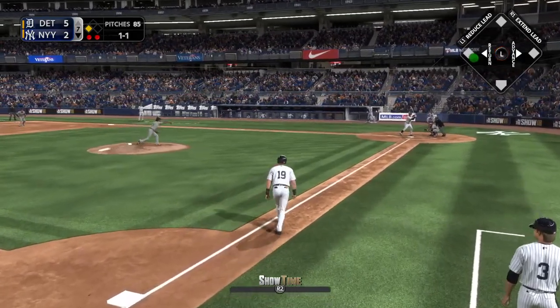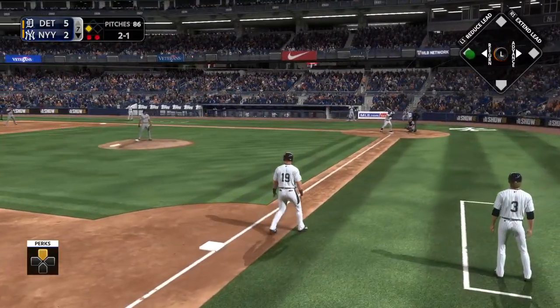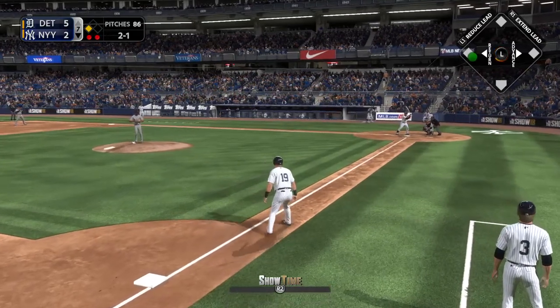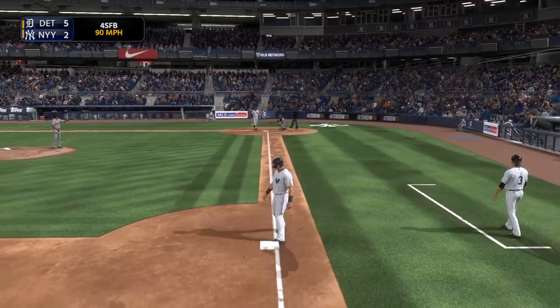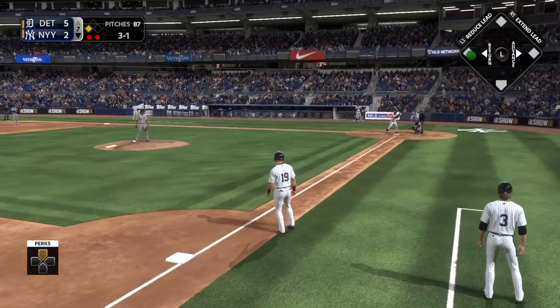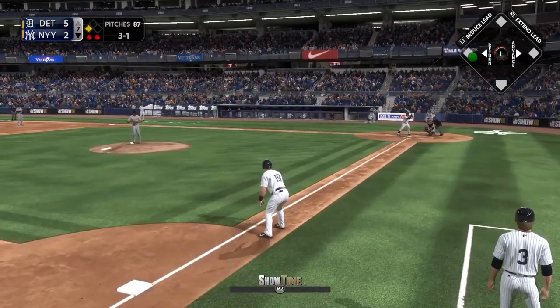The 1-1 is taken for ball 2. And it looks like a right-hander's got enough to throw in the Tiger bullpen. The 2-1 is looked at for ball 3. Well, tying run on deck. He should get something really good to hit right here in a 3-1 count. I'd be sitting on a fastball middle in.